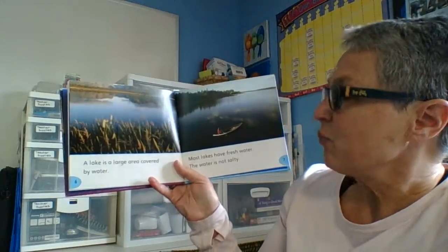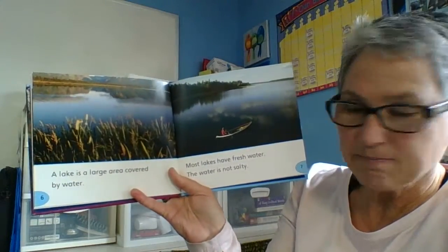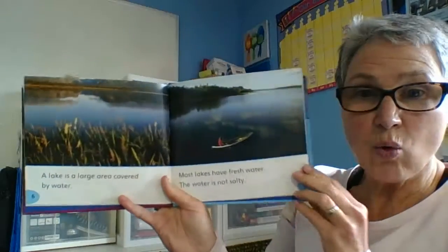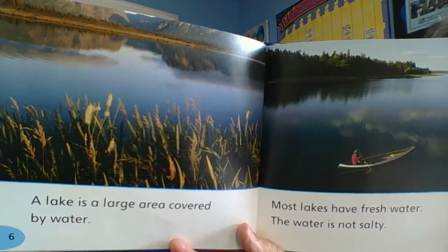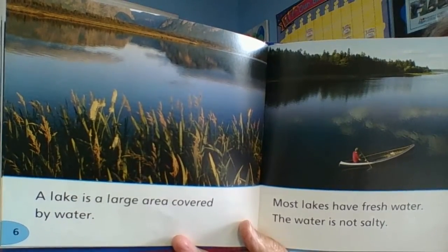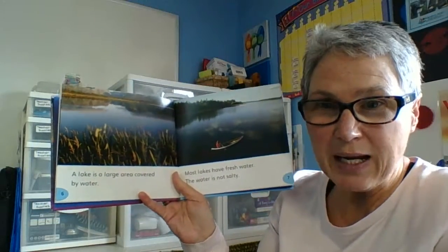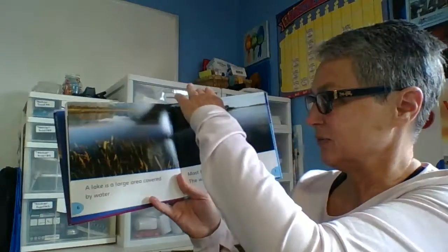A lake is a large area covered by water. Most lakes have fresh water. The water is not salty. Thank goodness. When I swim in an ocean, I get salty water in my mouth. When I swim in a lake, most of the time the water is fresh.